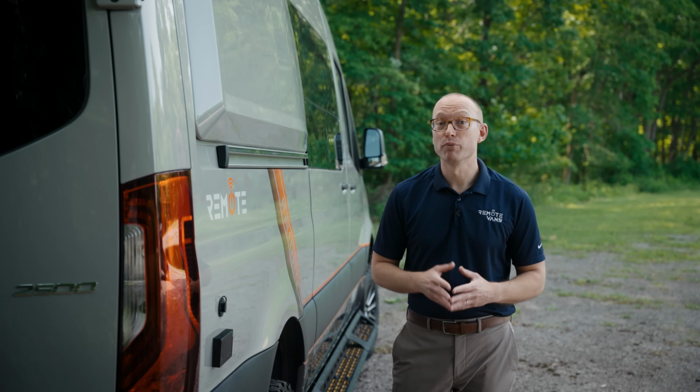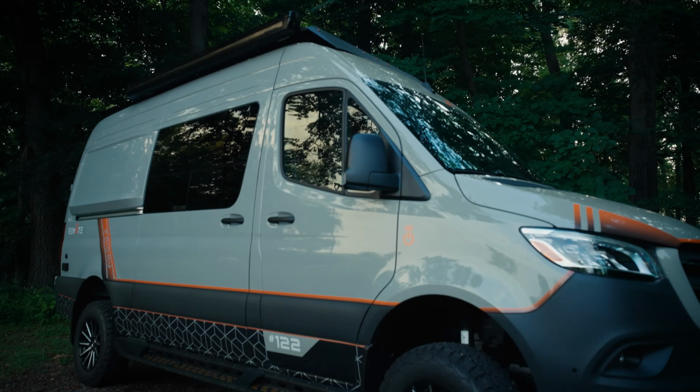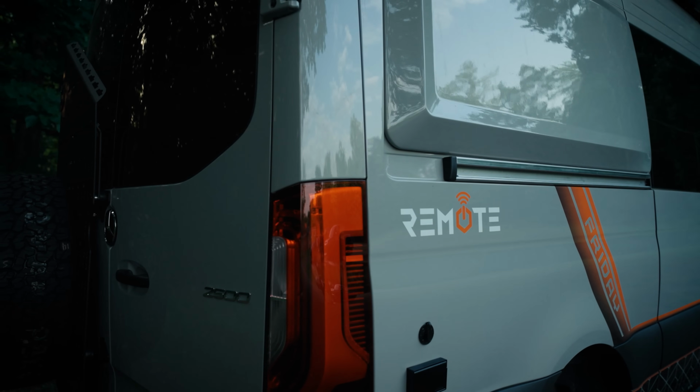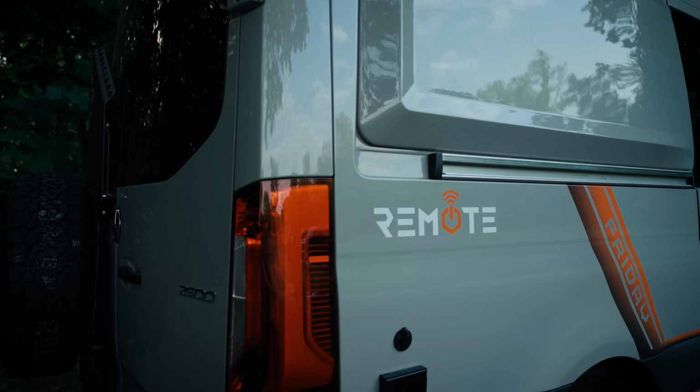Then let's talk about the branding on these vans. Each of our vans comes in a signature original color. Here we have the Friday Orange, and you also have the option of a more understated dark mission package.